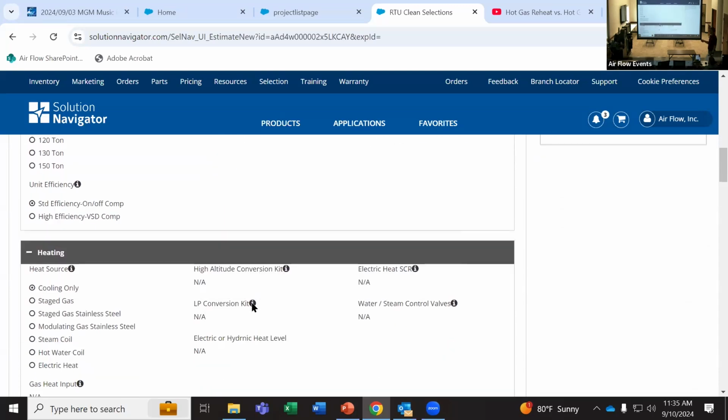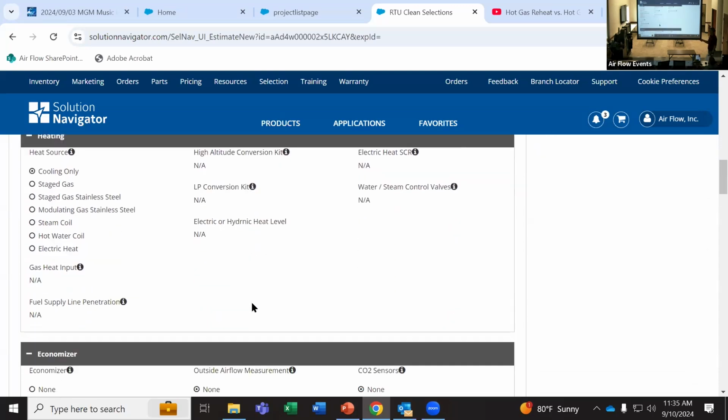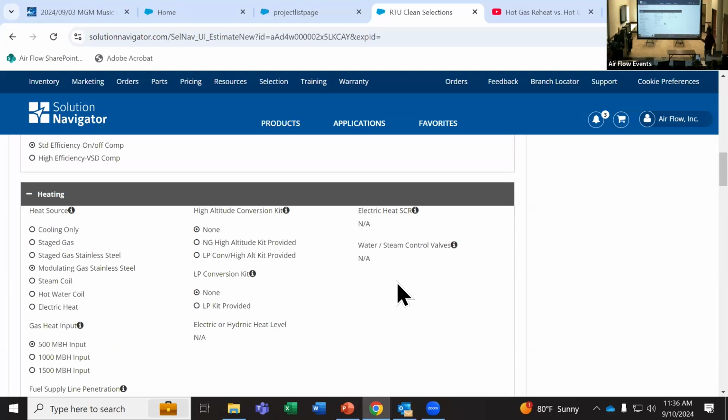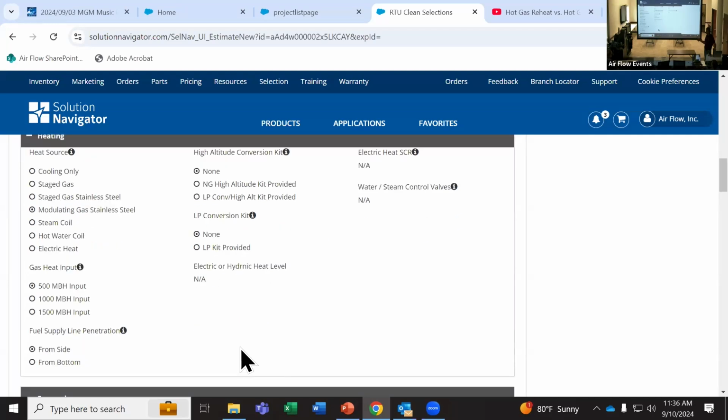So let's go down. Again, heating, here's where you'll see we have some additional options now. We can do a steam coil or a hot water coil, which is something that we might see on a larger unit when you're putting it in a healthcare facility. You might have a boiler plant. Let's stay with modulating gas. Again, you'll see it over here. These aren't populated because we haven't selected hot water or steam, but you can have factory installed valves on that.